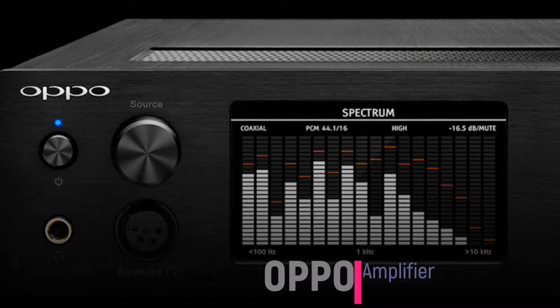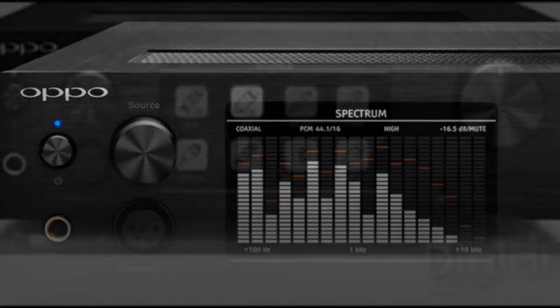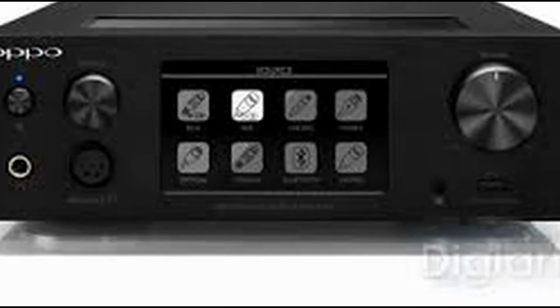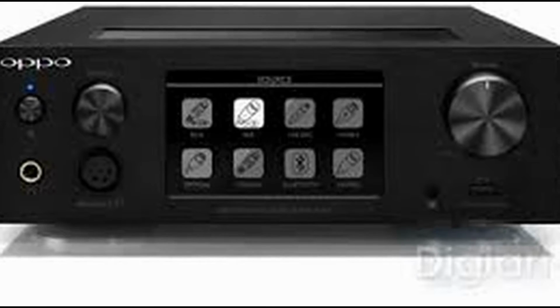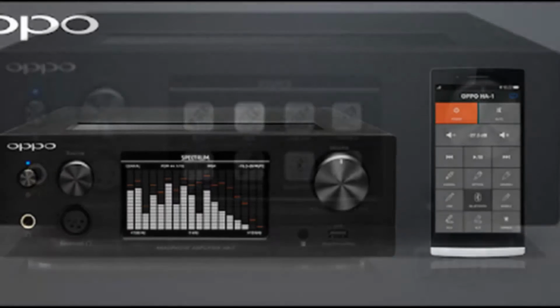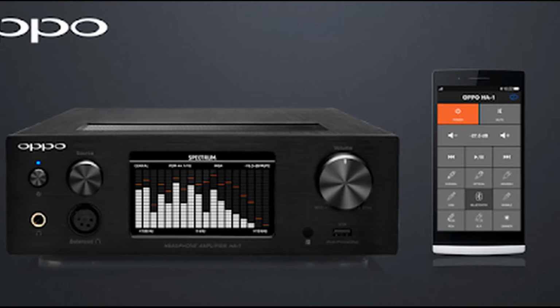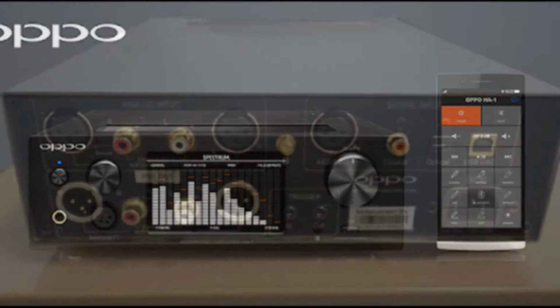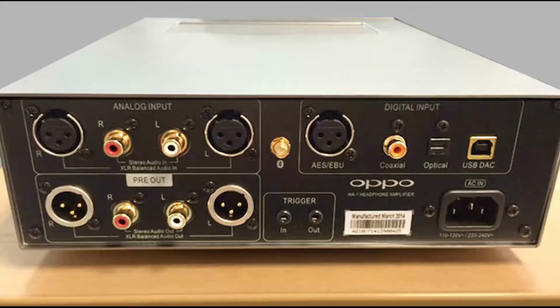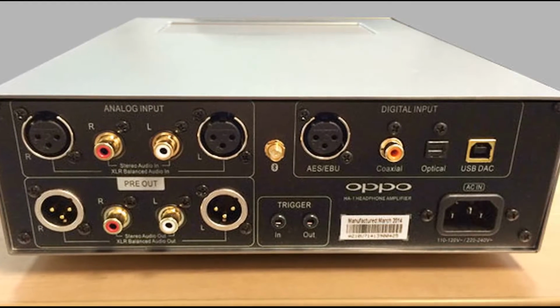Overview. What's in a name? That line from Shakespeare has interesting implications for Oppo's latest creation, the HA-1. Not a company to come up with flashy monikers for their wares. The HA simply denotes that this device is a headphone amplifier. Of course, that's much like boiling down my smartphone's functionality into the term cell phone.